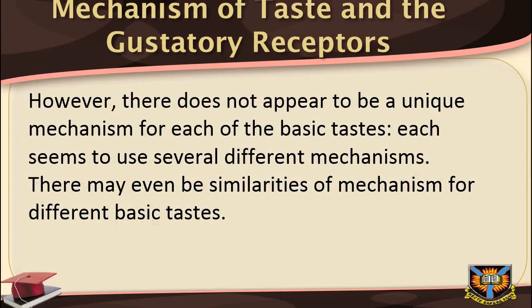However, there does not appear to be a unique mechanism for each of the basic tastes. Each seems to use several different mechanisms. There may even be similarities of mechanism for different basic tastes. The way in which we can perceive many subtle tastes and distinguish between different compounds of the same basic taste category might be explained by the multiplicity of specificity of these mechanisms.